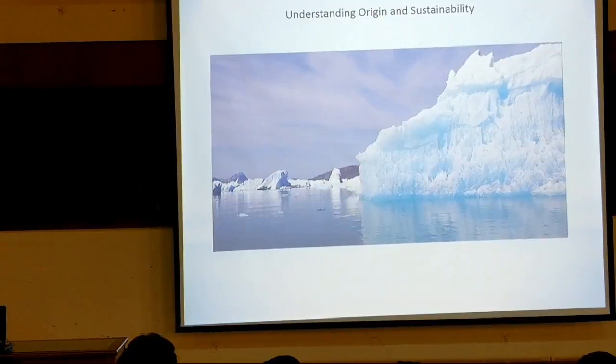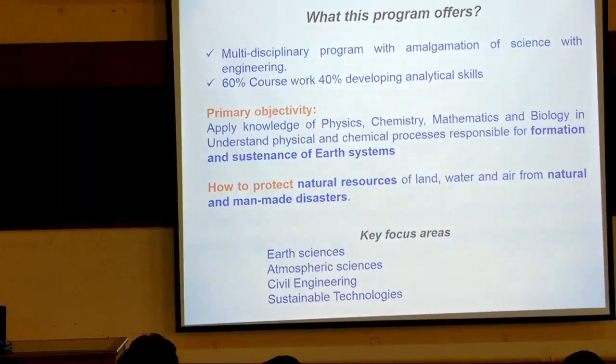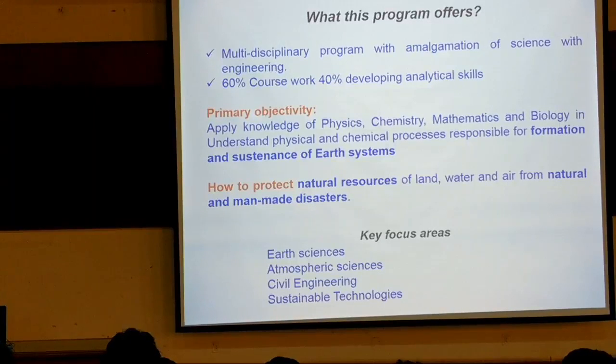Now we are concerned about our planet, and our glaciers are most important. So we try to monitor our glaciers, how they are melting, the rate of melting, and when you no longer have the glaciers, what kind of life will there be on this planet? These are unknown questions. As you see, the program offers you a multidisciplinary angle. It's the amalgamation of something which I call science and engineering. It is 60% coursework, and I must tell you that 40% of our time we spend developing analytical skills. The primary objective we have in mind is to apply basic knowledge from physics, chemistry, math, and biology in understanding the physical and chemical processes responsible for the formation and sustenance of various earth systems.